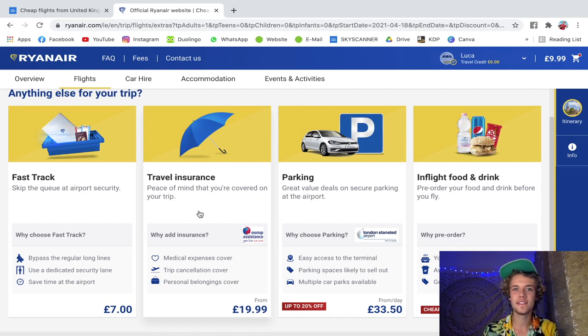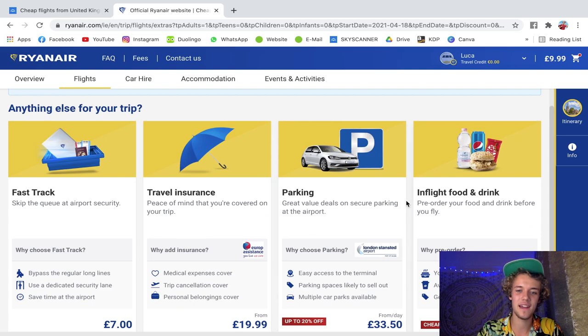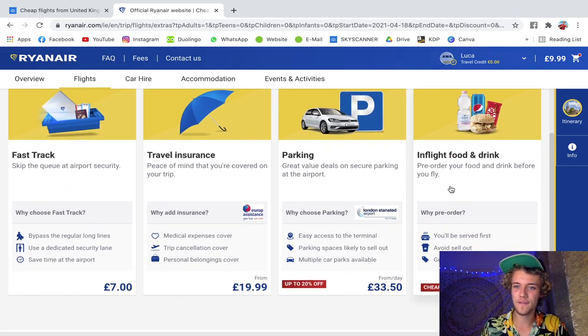Up until recently, I didn't have a travel insurance. I traveled to like 50 countries without having a travel insurance. Then I got a travel insurance, but not because I wanted to book one, but because I switched to the N26 bank, the pro account for my bank, which basically includes a travel insurance. So this was just a little bonus. You don't need parking unless you really have to, but we're gonna try to go there with public transport because it will be cheaper. In-flight food and drink.